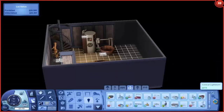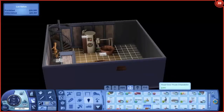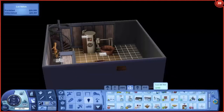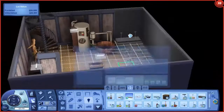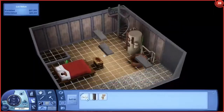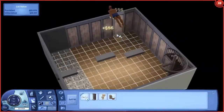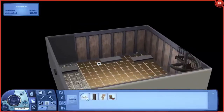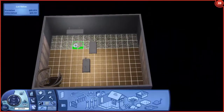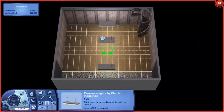So right now I'm trying to find some lights. Oh my goodness, you guys, this took me forever. I mean, forever trying to find the lights that I wanted. I don't know why I couldn't find them, but I couldn't find them. I kept looking, and I couldn't even find the lights that I like, so I was really struggling. Finally, I found these lights that I wanted, and I was able to put them down here. And I'm putting the lights in right now.